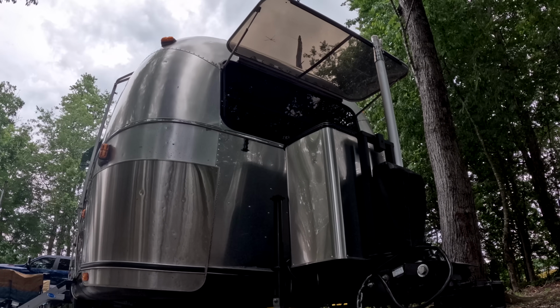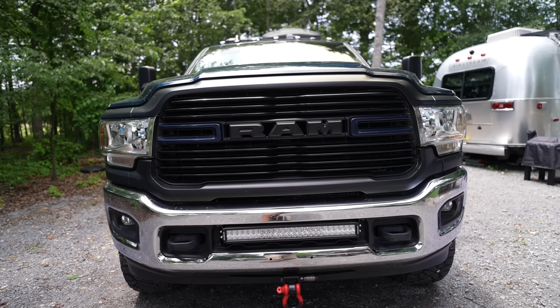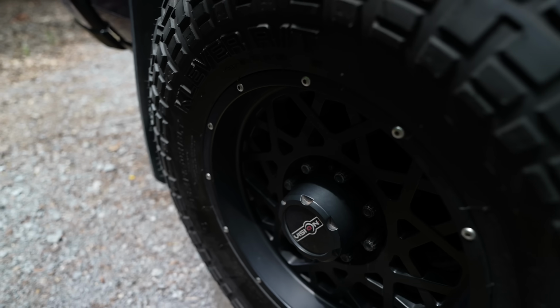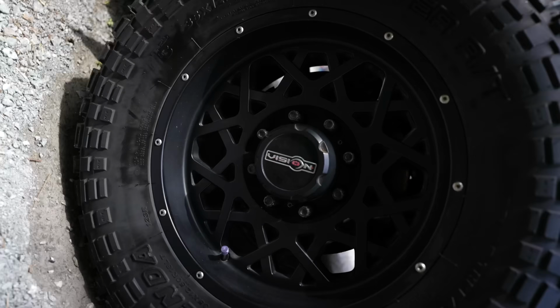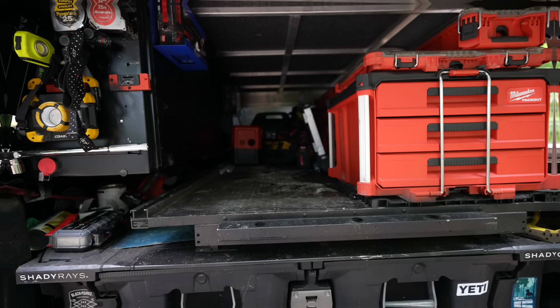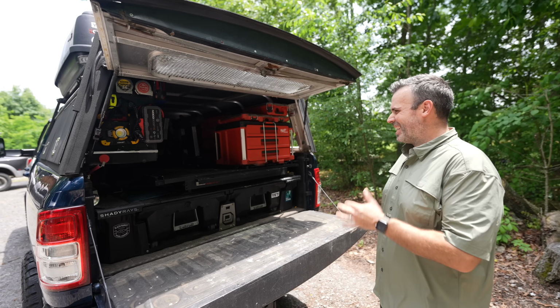Now, one advantage of towing an Airstream, or really any travel trailer, is what you get to tow this with and how you get to set that up. Like, you gotta tell me about what's going on here, man.